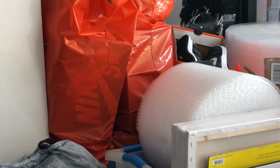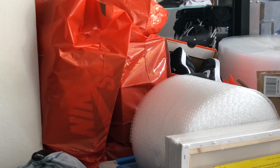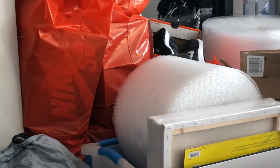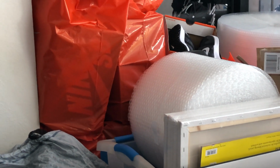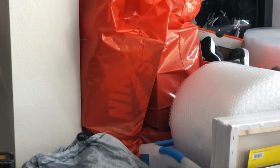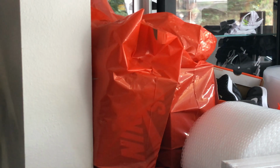But of those 2 pairs, I sold them for a combined about $130, minus fees and all of that. Shipping, I'm having buyers pay for shipping on all those shoes, so I'm not worried about that. I've made about maybe 1/5 of my money back on those, and hopefully they'll continue to sell.